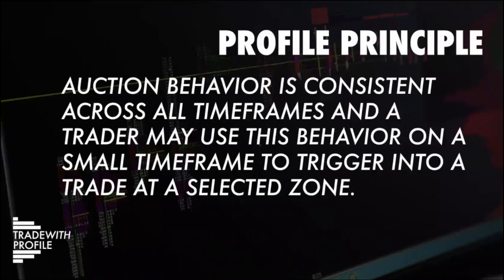And time frames is trading jargon. It basically means, how do I look at the range of price within certain periods of time? Like how far a range of price did I have in the last hour? In the last 30 minutes? In the last 15 minutes? And compare that to prior periods. But the behavior is consistent. So patterns of behavior that we see at smaller time frames exist at larger time frames.